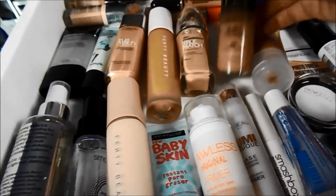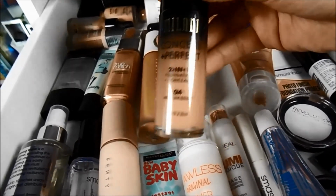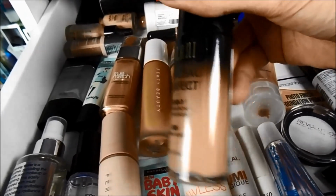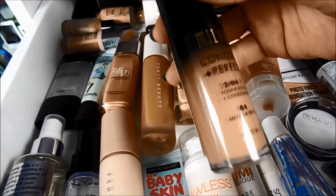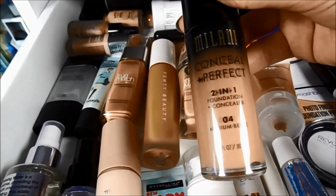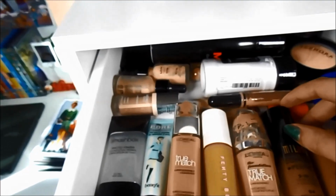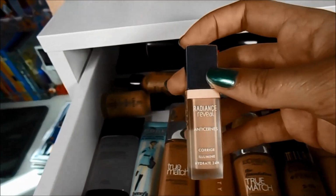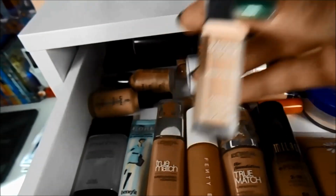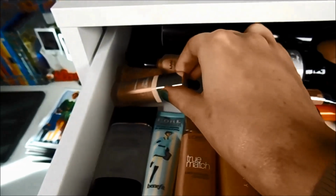Foundation, again, another thing that I got when I went to New York was the Milani Conceal and Perfect 2-in-1 foundation and concealer. This is amazing, it gives such good coverage, and again, only foundation I've been using at the moment because it is my absolute favourite. For concealers, I absolutely love this one, which is the Bourjois Radiance Reveal Concealer. Again, this combination is amazing and gives such flawless coverage.